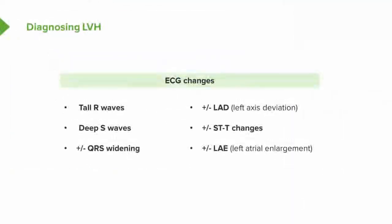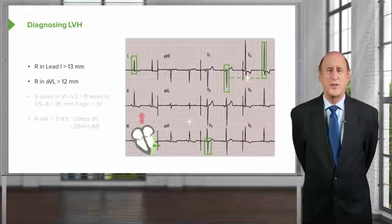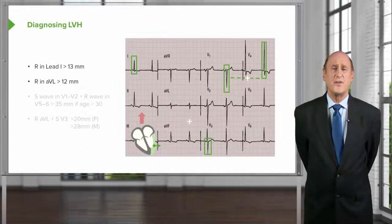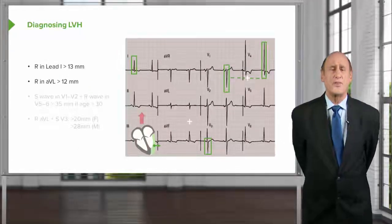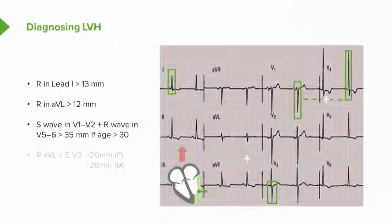And often we see left atrial enlargement because as the left ventricle hypertrophies, the filling pressure in the left ventricle goes up, resulting in dilation of the left atrium. This is an example of left ventricular hypertrophy. Notice, first of all, that the R wave in lead 1 is very tall, in this case more than 13 millimeters. Notice that the S wave in V1, V2 is very deep, and the R wave is very tall in leads 4, 5, and 6.